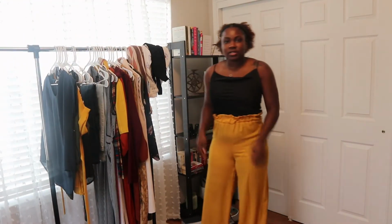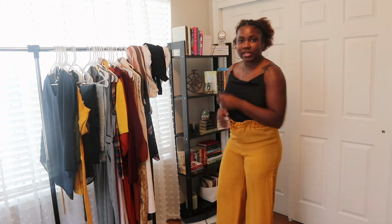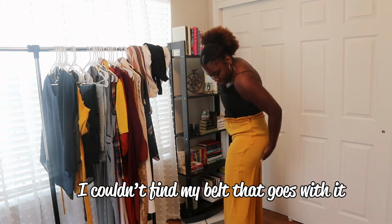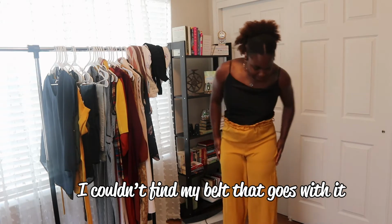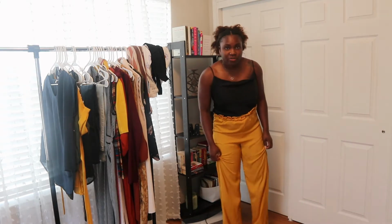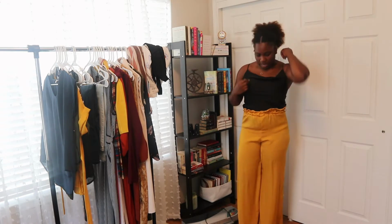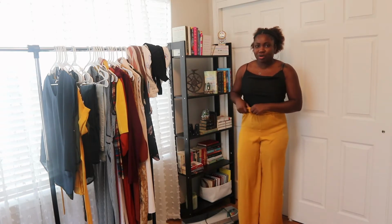So now we're going to move on to outfit number two. Okay guys, so this is outfit number two. I have on the same top, and this is just a high-waisted pair of yellow pants. I love me some yellow, guys. I love it. But it's very long, as you can see. It goes down to the ground, and I can wear this with a cute little over-the-shoulder bag.